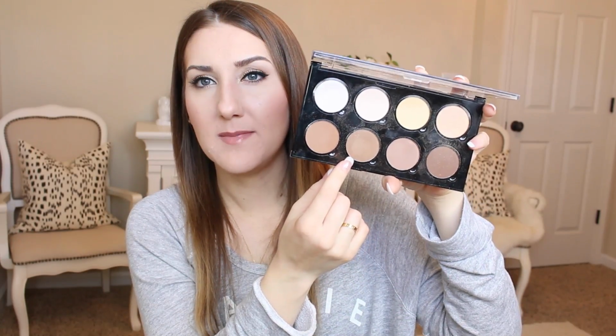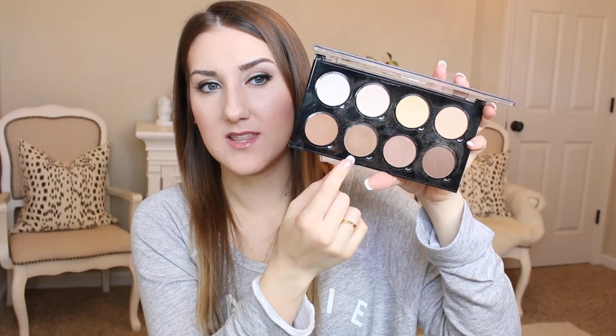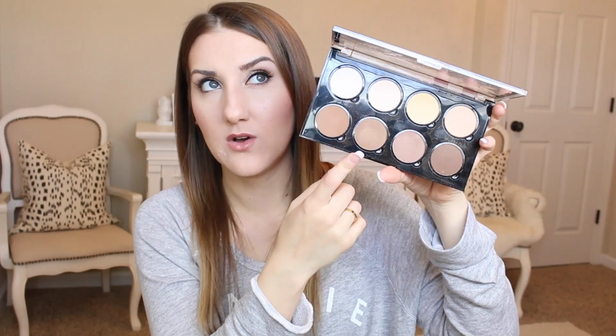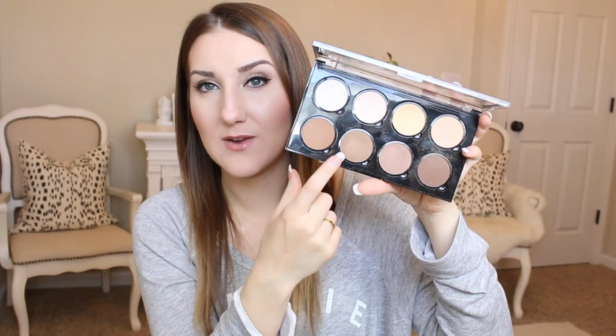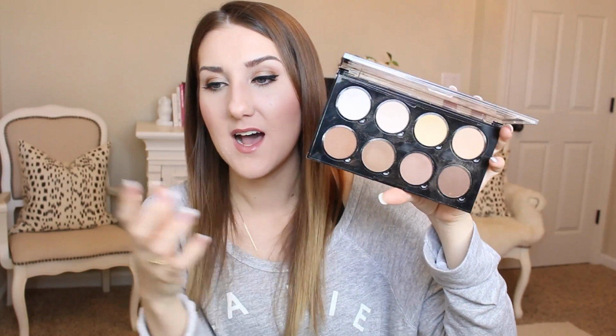It just makes everything look more natural than just doing a line and blending. It's just easier, I think. This one actually shows up a little darker on me, and I don't think it's necessarily that it's darker. I think it's just the tone of it is a little warmer. The payoff is just a little more on this one, but I like that, so I don't use this one a lot because it is very intense.